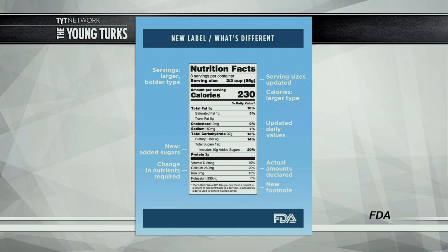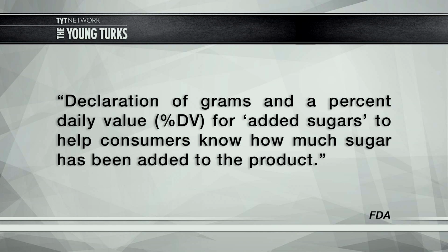But most importantly, and the reason that we're talking about this today, is that declaration of grams and a % daily value for added sugars will be added to help consumers know how much sugar has been added to the product. This is something that I have talked about in multiple videos, a sort of dream of mine that I didn't think we would ever get because of the power of the food industry.